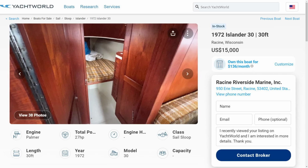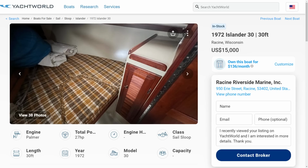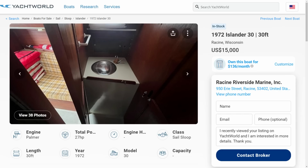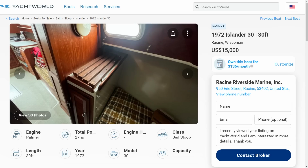Up front in most sailboats is what we call the V-berth, which I'm sure you can figure out the reason for that name. It's usually a small bedroom like this, and we get a bathroom. This boat has a Jabsco pump toilet. Basically, it uses seawater from under the boat to flush, and it all goes into a black tank, like an RV. And you can pump it out about once a month if you live on it.